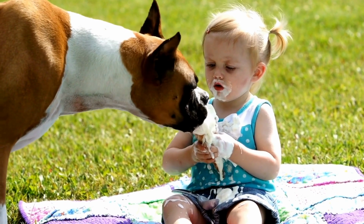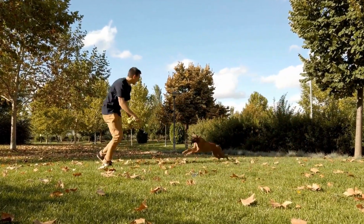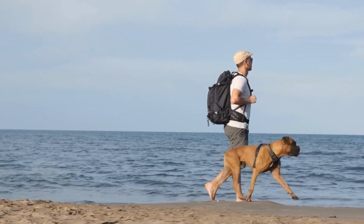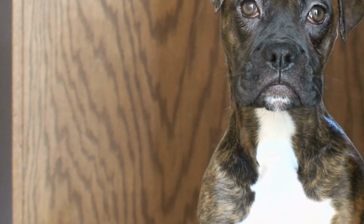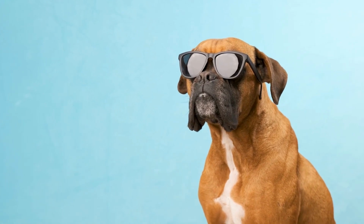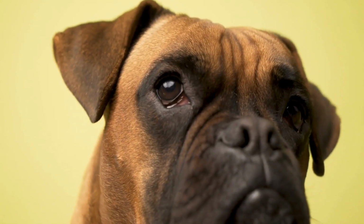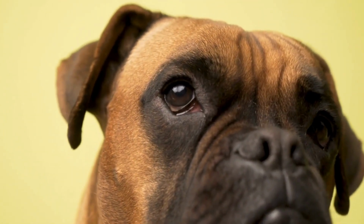Dietary modifications. One of the key aspects of long-term management is adjusting the boxer dog's diet. It is crucial to work closely with a veterinarian to develop a nutrition plan that meets the specific needs of the dog. This may include switching to a specialized diet that is easier to digest and reduces the risk of bloat. Feeding smaller, more frequent meals can also help prevent the stomach from becoming overly distended. Additionally, it is important to avoid feeding the dog foods that are known to contribute to bloating, such as large amounts of grains or gas-producing ingredients.